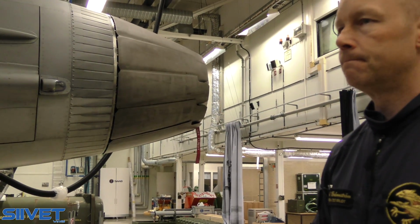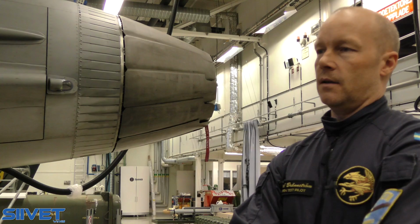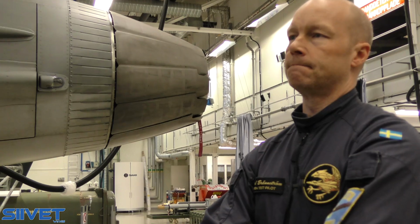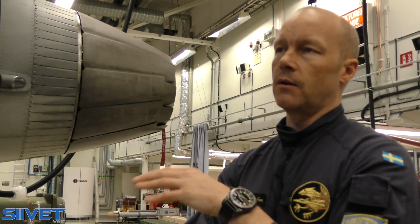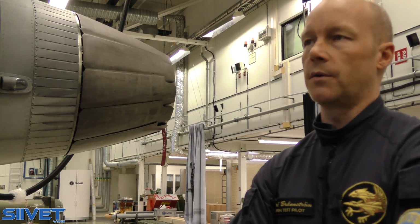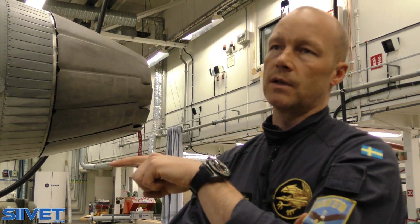How long would it take from Linköping to Lapland, let's say, the northern border of Sweden? Well, if we're doing supersonic, we talk about 45-50 minutes. To fly the Gripen at Mach 0.9 is the standard. If you don't need to launch a missile or drop a certain kind of bomb or something like that, it's like doing 90 kilometers an hour with your car when you're driving back home. So that's Mach 0.9. From Linköping up to Luleå, that's pretty far up in Sweden, and that will take about 45-50 minutes.